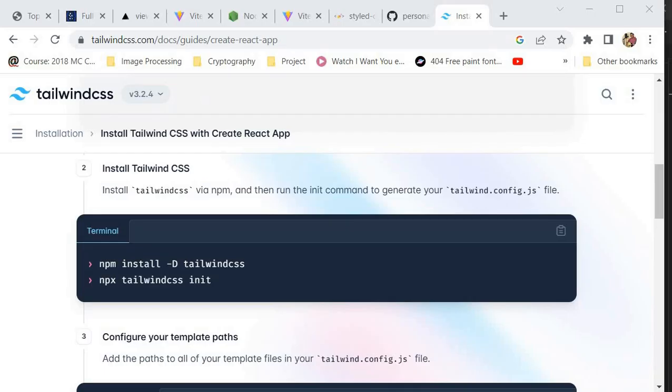Okay, so we're going to create a simple portfolio website. But before we actually do anything, what I would need to do is to install Tailwind CSS. Go to tailwindcss.com or just Google Tailwind CSS React.js, and it will guide you to this guideline on how to install Tailwind CSS into your website.